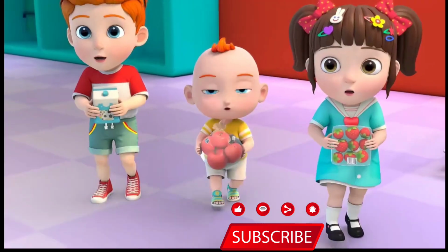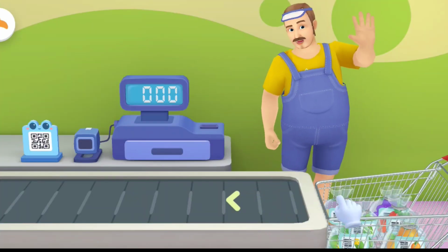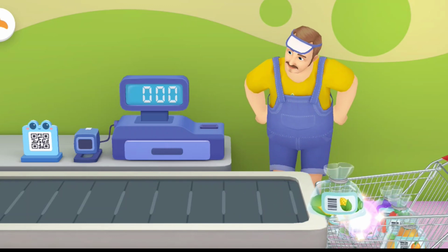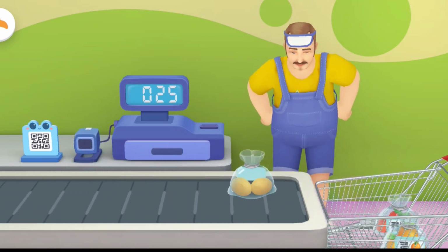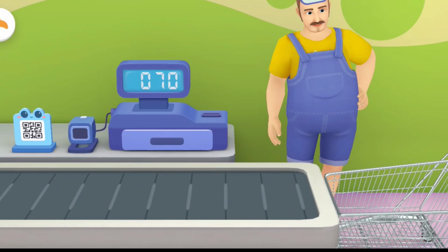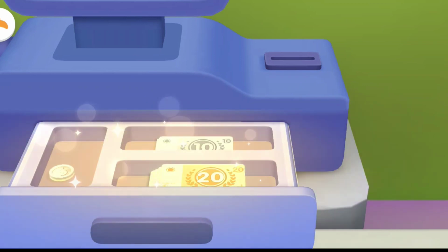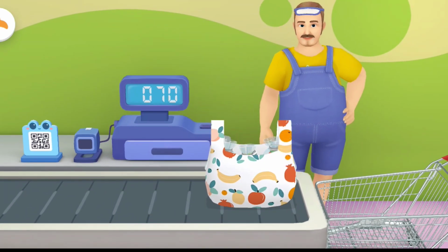Hi! Let's go help checkout! Please put the items on the conveyor belt. Please choose how you're going to pay. Pay by cash. Put the cash in the corresponding cash register. Looking forward to seeing you again.